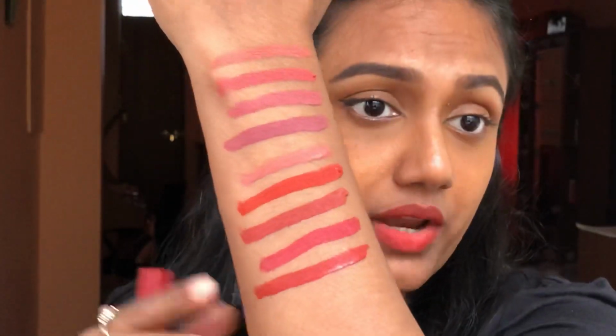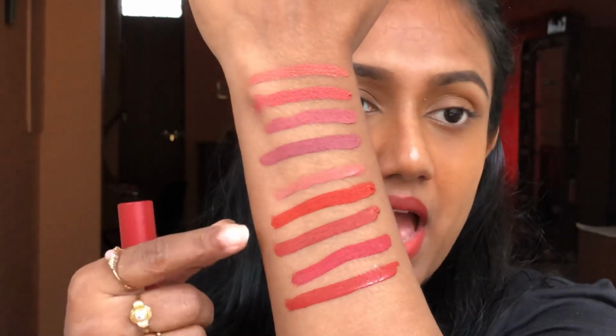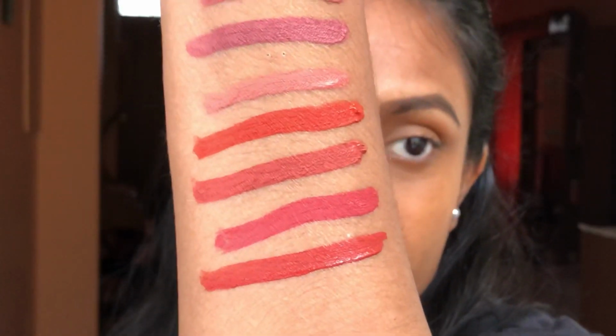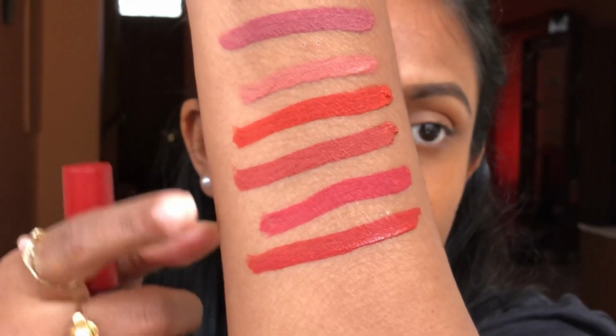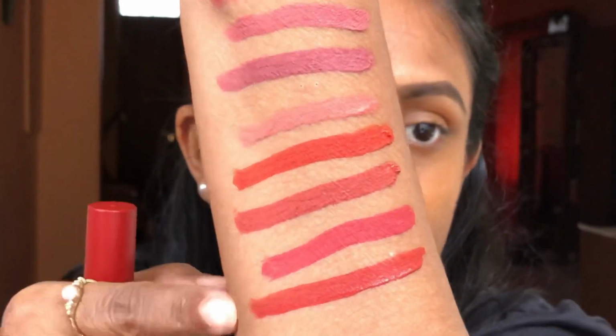So this is rust red, this was Red Serenade, this was I think Upbeat Crimson, and this one was More Than Red. So you can see the difference between all four red shades. They are quite different. You can see this one is a deeper but subtler version of this one. So yeah, this was the shade number 17, Stop On Red.